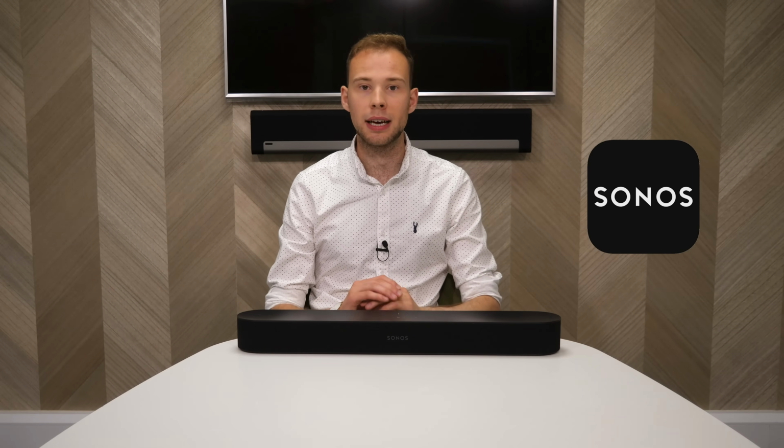So any other things that you have connected to your TV, such as SkyQ boxes, Virgin, Fire Sticks, anything like that, they can all output via the Beam. Next, all you need to do is download the Sonos app to your chosen devices and then follow the on-screen instructions. You'll be asked to do things like put in your Wi-Fi password and import any streaming service accounts you have like Spotify, Apple Music and things like that.